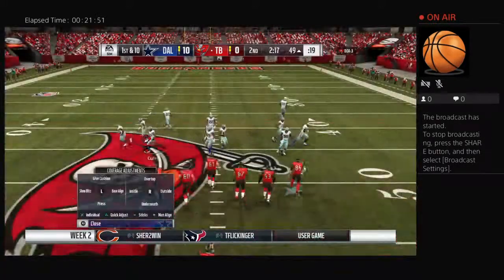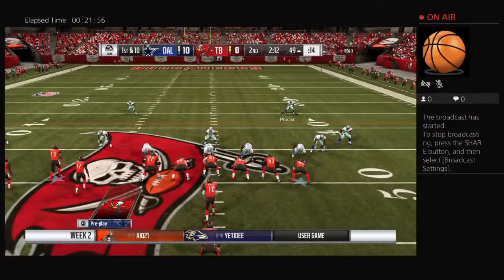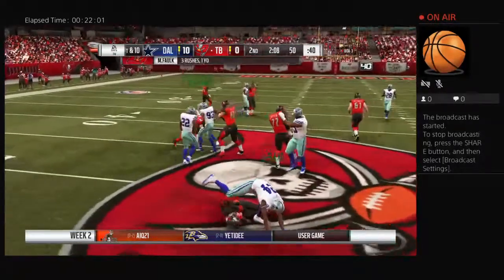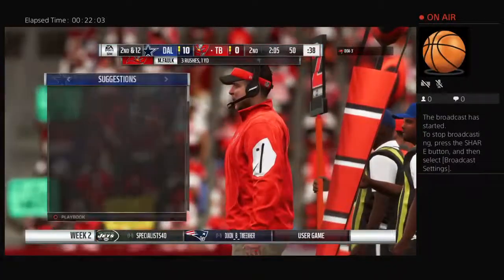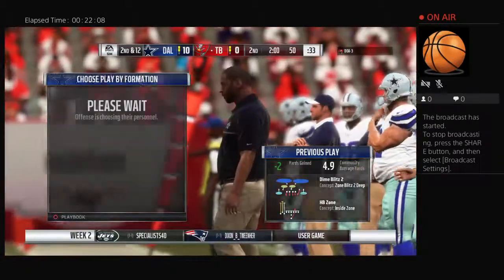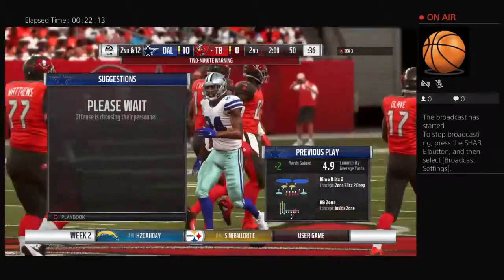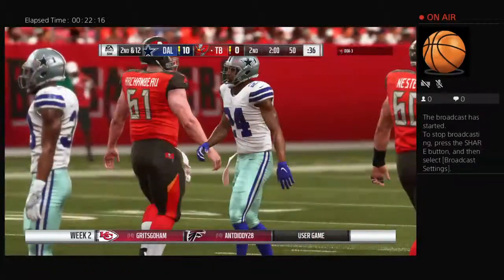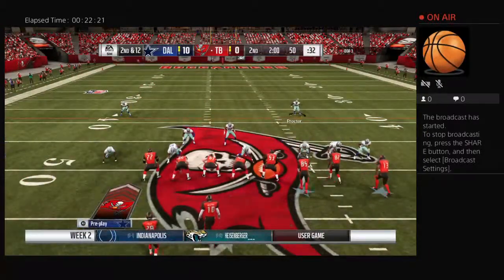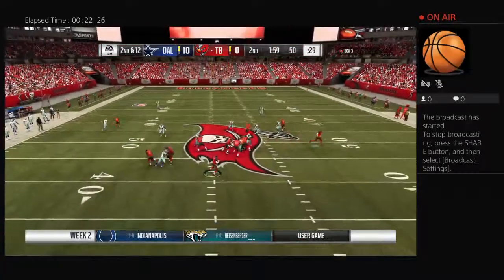They don't need to run another play here before the 2-minute warning. Let's see if they do it anyway. And they'll go ground game here with a tailback. And he is going to be stopped cold behind the line of scrimmage. It's a loss of 2 there, bringing up second down. They're going to look to throw.